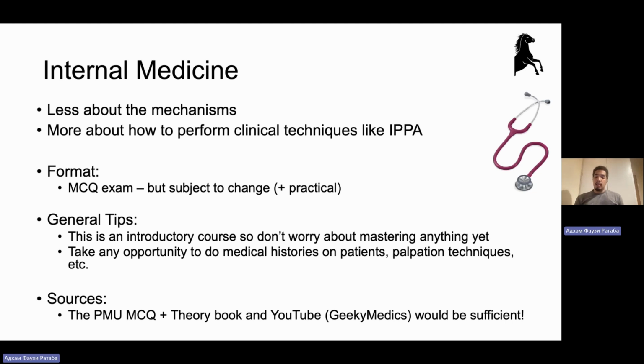And obviously, once you're on the ward, take every opportunity that you can, especially if you know Bulgarian, or even if you don't know Bulgarian, take the opportunity to do a medical history or perform a medical technique like palpation of the abdomen. Because those opportunities are actually quite golden. I was one of the few students that knew Bulgarian in my group, so I was always the one doing medical histories, and they were good for the start, but eventually I got tired of it. But they're good opportunities for you to solidify your practical skills.